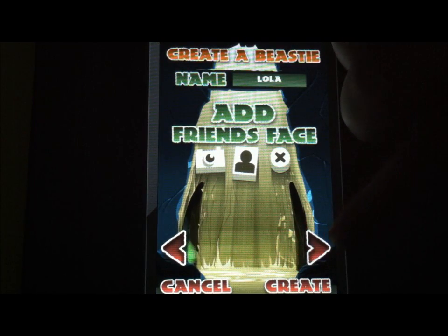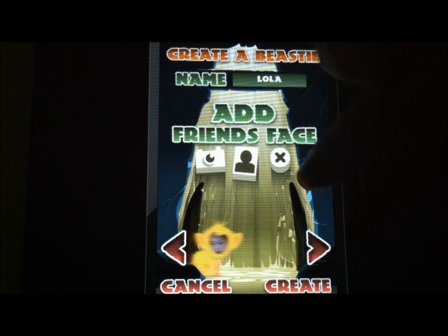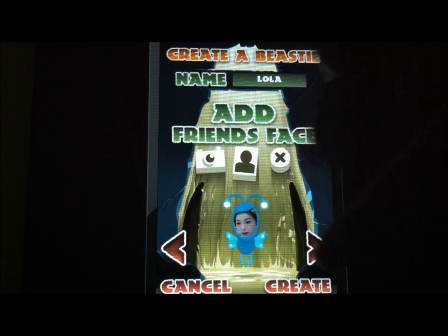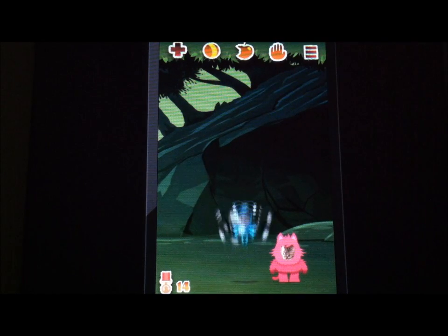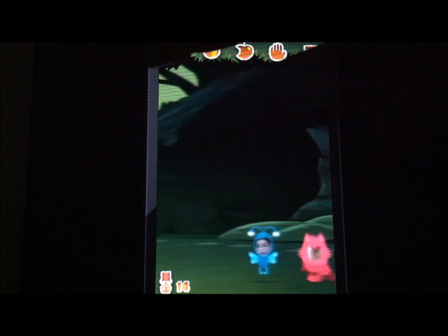And let's see. I've used a bunch of these already. I have one of those. I have one of those. I have a monkey. What I don't have is one of these little bee guys, so we're going to go ahead and use that to create it. And then they get put here in an egg, which you can double tap to launch. And there you go. You have a new friendly beastie here in your set.